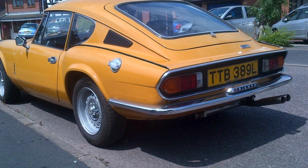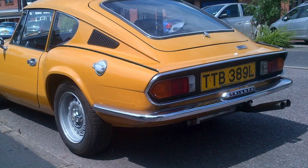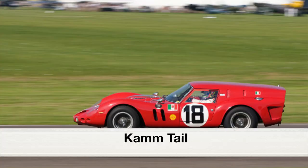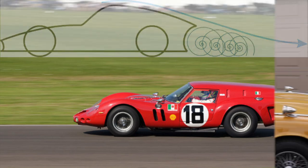I've heard that term before, but never understood what it meant. A Kamm tail is a car body style that derived from research of the German aerodynamicist Wunibald Kamm in the 1930s. The design called for a body with a smooth contour that continues to the tail that is abruptly cut off. Emulating a teardrop design, this shape reduces the drag of the vehicle.